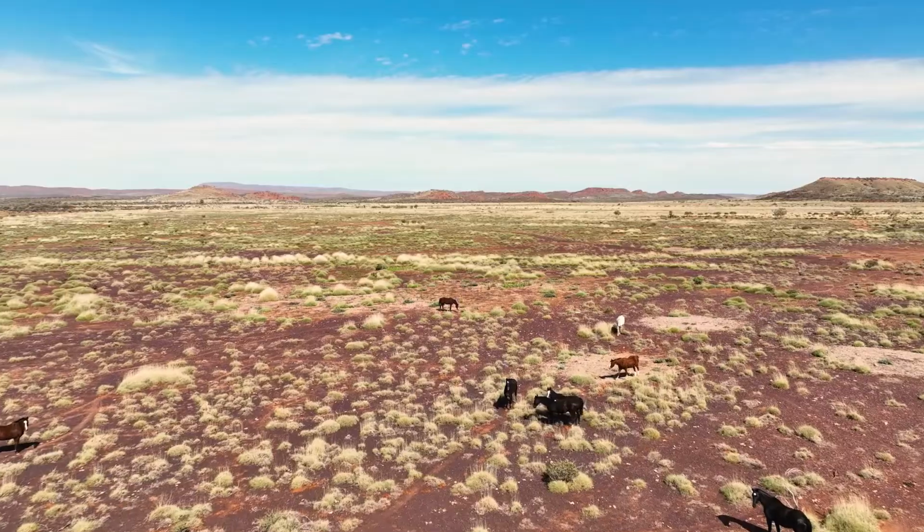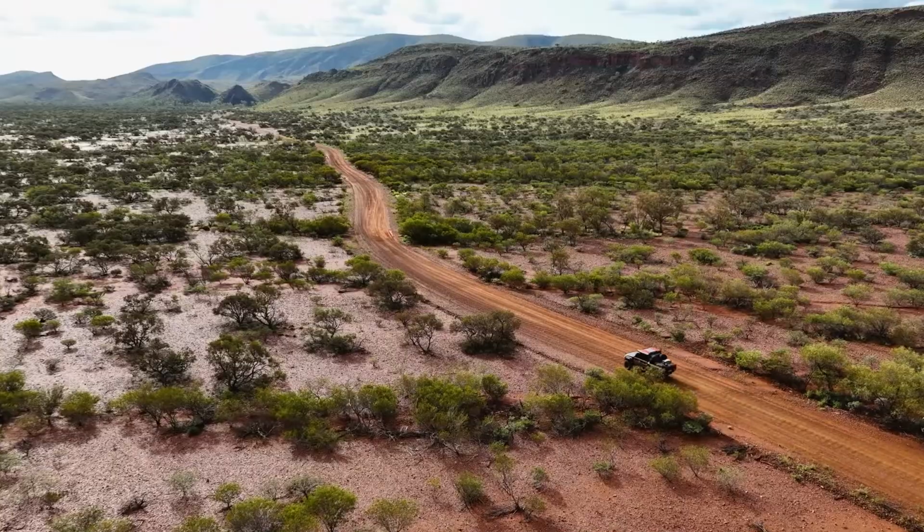Over 1,400 kilometres north of Perth, Cheela Plains is a privately run cattle station in the Pilbara region of Western Australia.